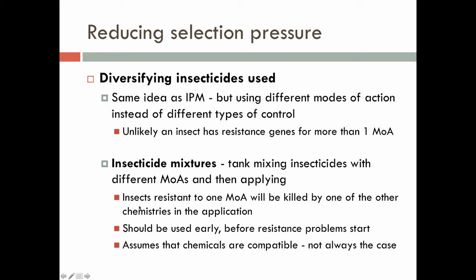But again, the basic idea is that since you're applying two chemistries, if the first chemistry has resistance problems, the second one will knock them out, right? However, this is not something you should be doing after you find resistance problems, because then you're just applying a selection pressure that's going to make your resistance problem worse. You should be doing this before there's any evidence of resistance.